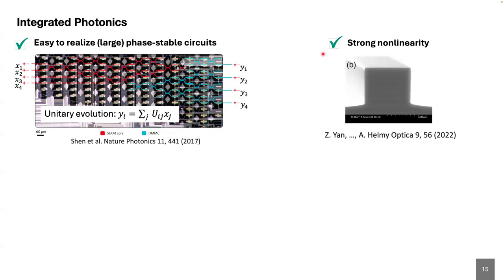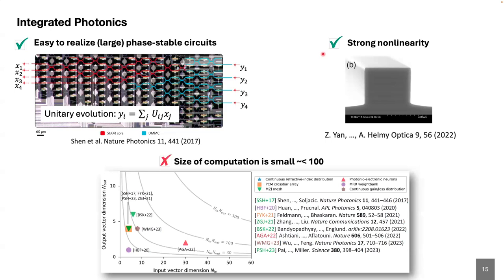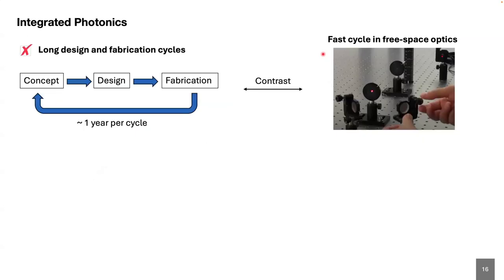As you can see with these nanophotonic platforms, your light is extremely confined in space, so your nonlinearity goes up by orders of magnitude. But the same inverse is true: the size of the computation is small. Because in free space you have so much room to pack information, you really can't do the same for integrated photonics. If you map all the different dimensionalities, the input and output tends to be on the order of tens right now. And that's a huge issue for the field, right?